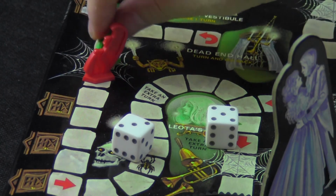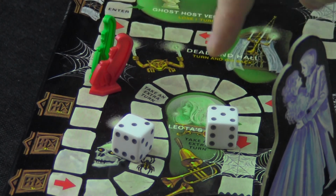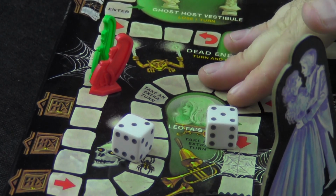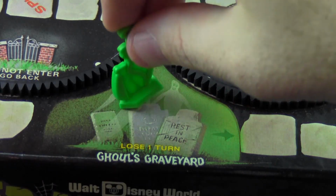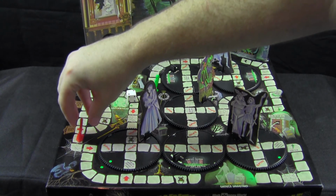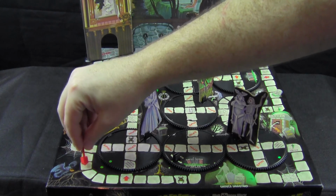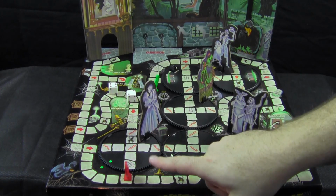You can pass another buggy on the board, but only one buggy can occupy any space. Unlike other games, if you stop on an occupied space, instead of moving to the space behind, the other player has to move their piece to the ghoul's graveyard and lose their next turn. So then is that just the end of that player? What? No, that'd be silly. A couple of hints here. You have to always move in the direction your buggy points. Now, if you want to move down another path, when you're done moving, you have to point your piece in the direction you want to go next.